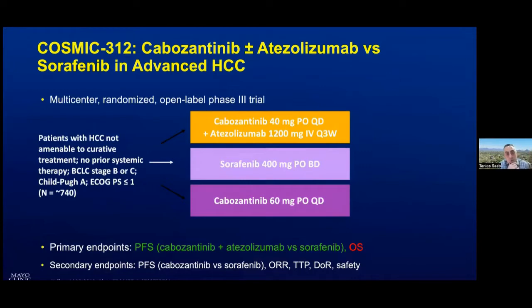COSMIC-312, another study with cabozantinib plus or minus atezolizumab versus sorafenib. The study was primarily powered to look at cabo-atezo versus sorafenib, two co-primary endpoints, PFS and OS, and a secondary endpoint of PFS for cabo versus sorafenib and survival in others. The study met only one of its primary endpoints, PFS, unfortunately negative for OS.